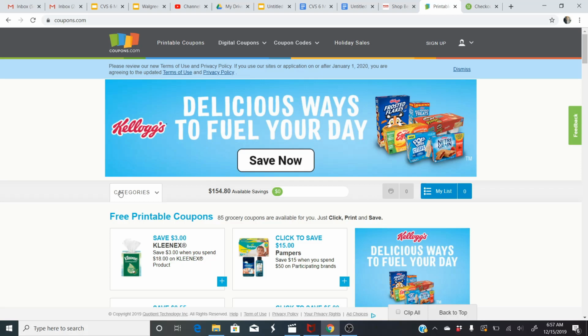I wanted to share with you guys real quick before my CVS haul the different coupons available to print on coupons.com, as well as a really quick, amazing moneymaker that you guys want to do as soon as possible because the rebates, there's not that many left, so they will be disappearing probably before the end of the day.